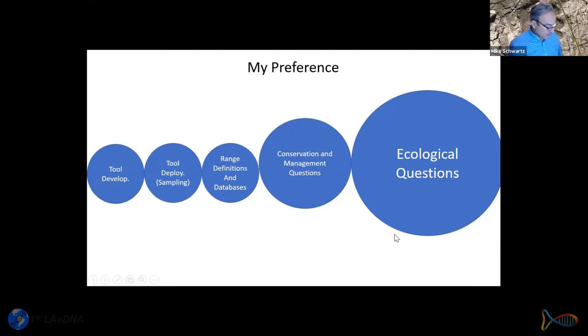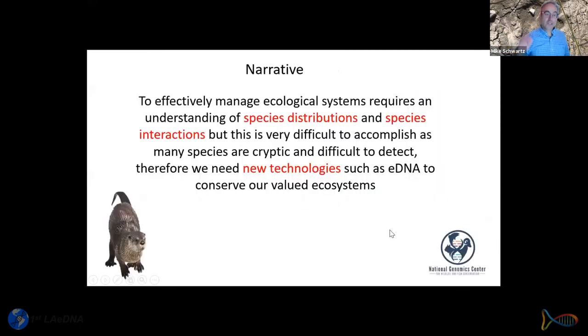So I just want to sum up back where I started. I started with this statement: to effectively manage ecological systems like our river systems, like our systems with many of our endangered species, requires an understanding of species interactions that then lead to better species distribution maps. Difficult to accomplish because these species are cryptic and difficult to detect. But when we bring in these new technologies such as eDNA, we can learn about species interactions, we can refine our species distributions, we can decide which management actions are most appropriate to take.